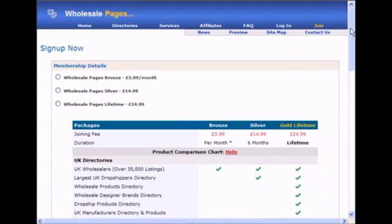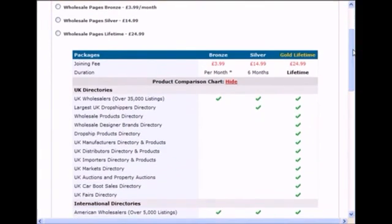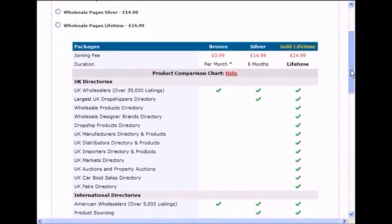Have a look at these membership fees here, guys. You've got bronze memberships, £3.99 a month. I mean, that really is as cheap as you can get, and the most expensive is $24.99. That's less than $50 if you're in the US. I mean, come on, this is a no-brainer.